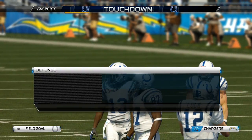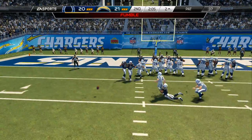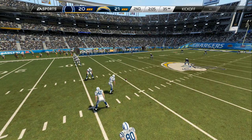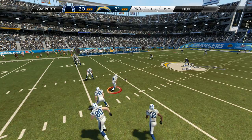That ties up the game. It shifts momentum, and it's all up now to the offense of the other team to get back out there and get the momentum back on their side. They want the football back as they line up now in an onside kick formation.